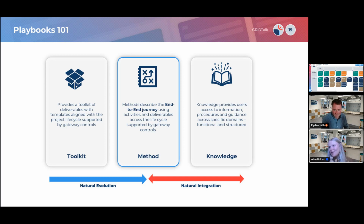We generally see most people start thinking they want a toolkit, but actually during that initial setting up the foundation stage, we generally move more towards the method. So we end up with most of our clients building out a method, so activity and deliverables combined. When we start getting into the more complicated methods, we then actually see the knowledge playbook coming into the fold as well. So the knowledge playbook can then be used to further define and describe a particular activity that sits within a method, which can then link out. So it then starts to become this ecosystem of playbooks that you've got housed within your arsenal that you can then draw upon.